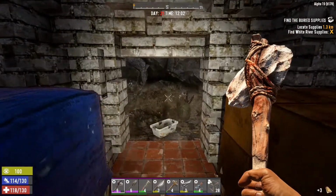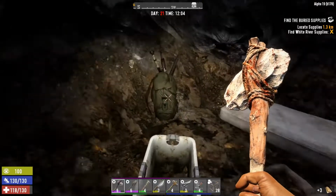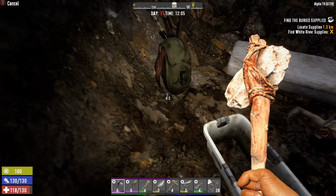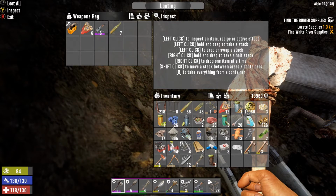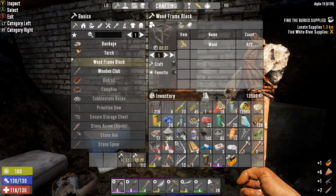Yeah, there's a weapons bag in there. Right, you're already dead, so I don't need to worry about you. What's in the weapons bag? If I can get to it. Oh, would you look at that. That is awesome. And the rad remover, we will take those. Thank you very, very much.